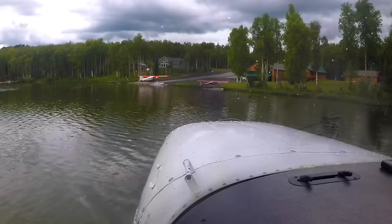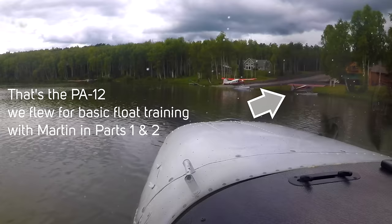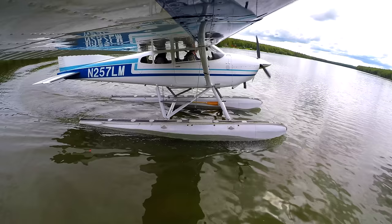How do you feel the relationship is? I'm very new, obviously, right? So with this one with power compared to that one, this one will take a little bit longer to get off the water? It'll take quite a bit longer than that Cub will. Yeah. Okay, so once we get straightened out here, we'll do the GUMPS check, I guess. So it'll be gas, undercarriage, mixture, props, switches, water rudders up.